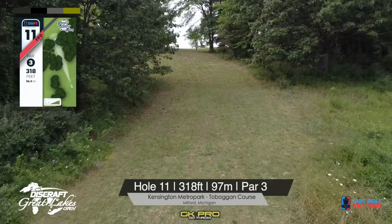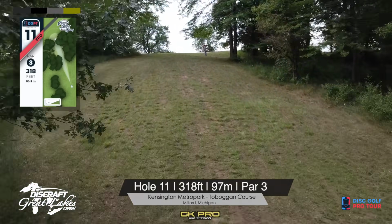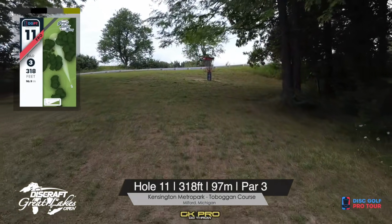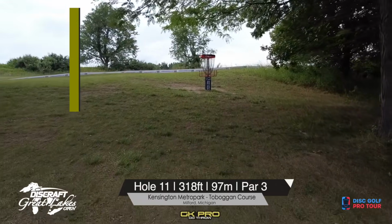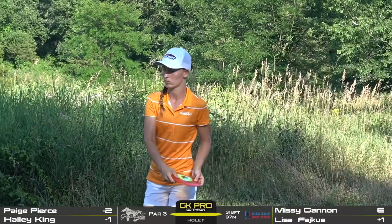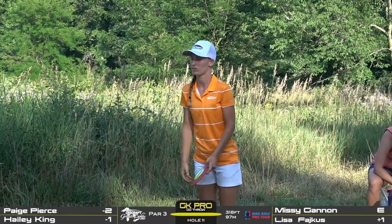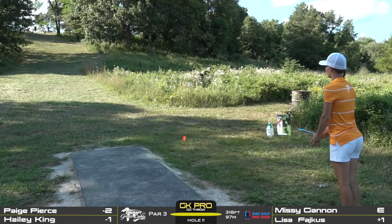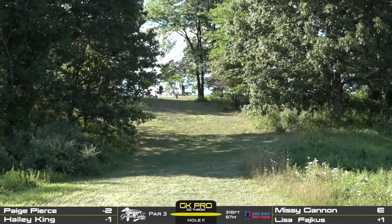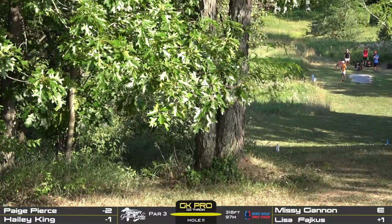So hole 11 is a par 3, 318 feet. Again, a big uphill hole. I think there are definitely people who can reach this hole for sure. So you're just trying to keep something nice and straight, match that hill angle, and give yourself a chance for a birdie. This hole probably plays more like 350, 370 maybe? Yeah, with how uphill it is, probably 360 or so.